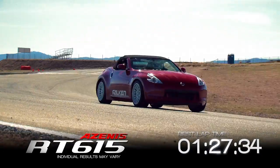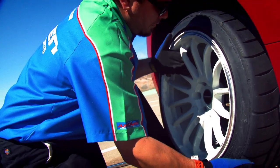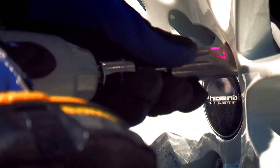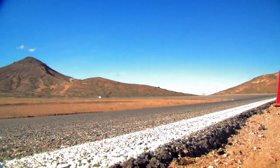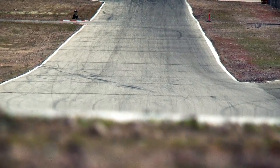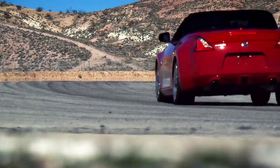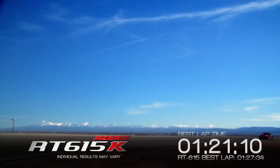So we decided to come in and switch over to the RT615K and go out and test those tires on the 370. And just like the Mustang, you instantly feel the difference. And with the 370, it became even more nimble, which I was really surprised. It still turned in really well, and it almost felt like it had too much grip coming off the corners. I was able to just be real aggressive on the gas, but overall, it just felt much better. Just magnified all those things that it was doing well with the RT615.